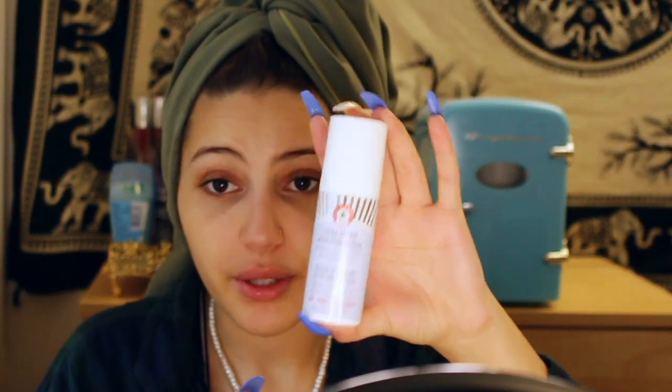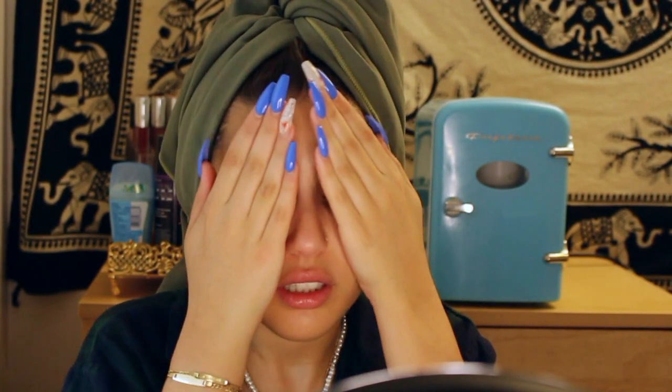So after that, I'm going to go in with a hydrating serum. I'm going to go in with the Ultra Repair Hydrating Serum by First Aid Beauty. This one right here. I'm just going to put some in the palm of my hands as well. One squirt. I'm going to rub that all over my hands too, and start rubbing that on my face too.